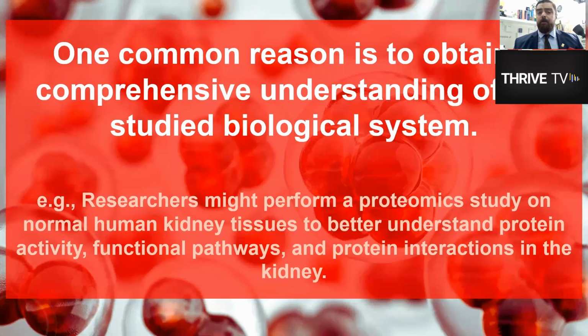One of the most important and most common reasons is to obtain a very clear and comprehensive understanding of the studied biological system. You can have lots of groups of researchers working on different types of omics. You can find them working on the same process, but not on the same molecular level. As an example, you can find researchers that might perform proteomics. We will discuss proteomics and introduce it a little bit later, but here it's just for introducing the overall view.